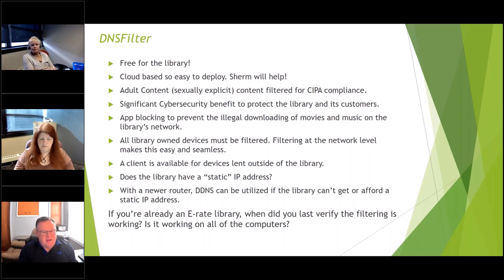Some libraries may have some filtering products like NetNanny or something. Those are only loaded on the public computers. If they're an E-rate library, they're not in compliance. We have to be filtering all the computers in the library. So if you think you're filtering but you're not sure, it's very easy to check and test. Again, I apologize, there's going to be some icky stuff that pops up on the screen, but it's good to know whether you are or not.